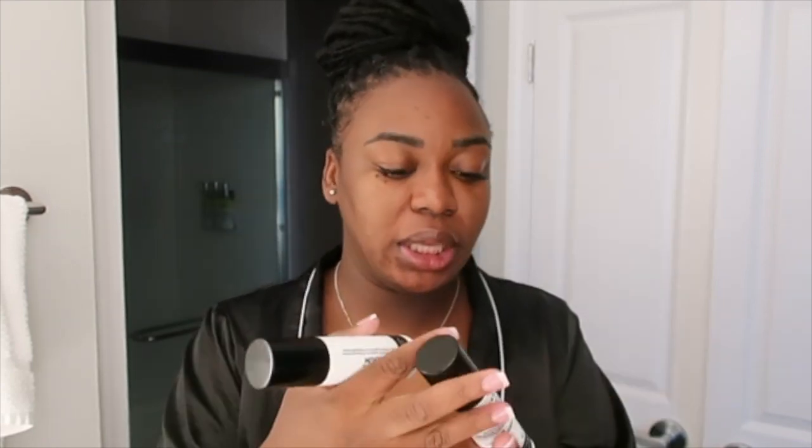Next two products. These two products right here, I will say if you have hyperpigmentation on your face, I will say to be very, very, very careful with these two products right here, especially this one. This is a vitamin C and EGF serum and is 15%. This helps intensively brighten. And I will say, it really does.